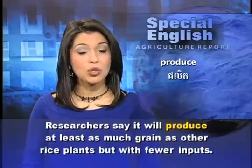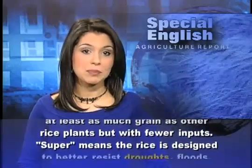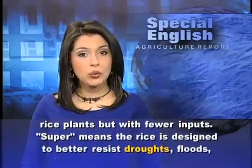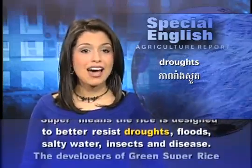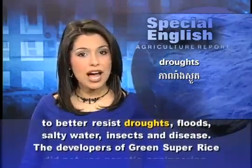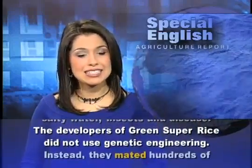Researchers say it will produce at least as much grain as other rice plants, but with fewer inputs. Super means the rice is designed to better resist droughts, floods, salty water, insects, and disease.